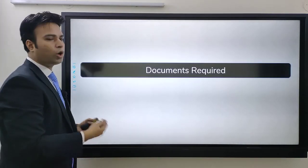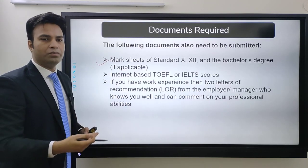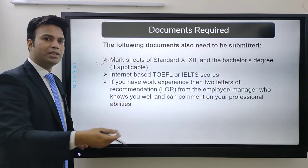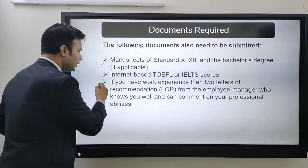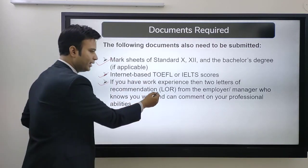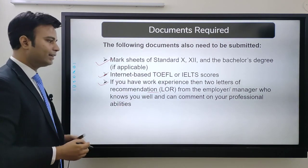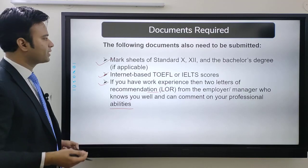Next you have is, what are the documents required? What are the documents that you need to prepare? So you need all your mark sheets. If you are applying for UG, then mark sheet, transcript till 12th. If you are applying for PG, then till bachelor's. Then internet based TOEFL or IELTS score. Then if you have any work experience, then you need the 2 letters of recommendation from the employer, manager who knows you well and can comment on your professional abilities apart from the work experience letter.